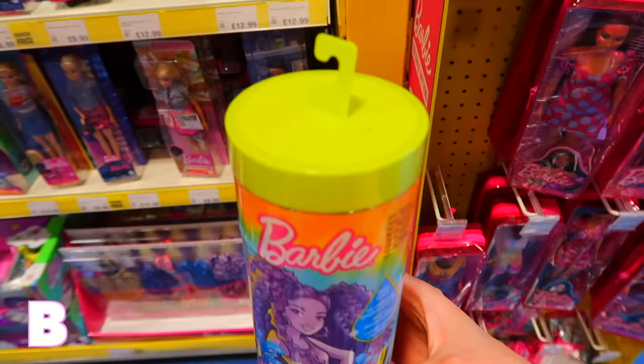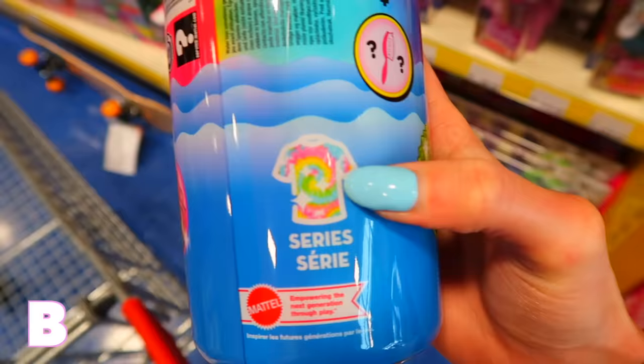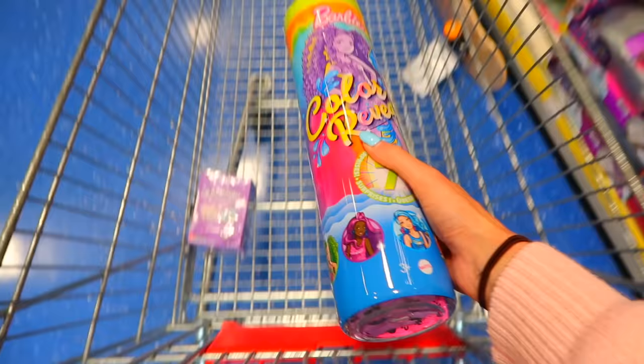He is next. And obviously I'm going to go for the water Barbie, and they have this one. These are actually brand new. We've not had one of these before. Tie-dye series. So I feel like we should definitely go with this for B. I mean, it's a classic. We have to. Okay, C.